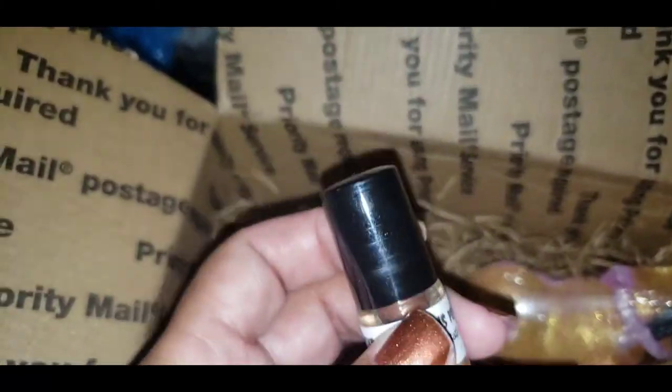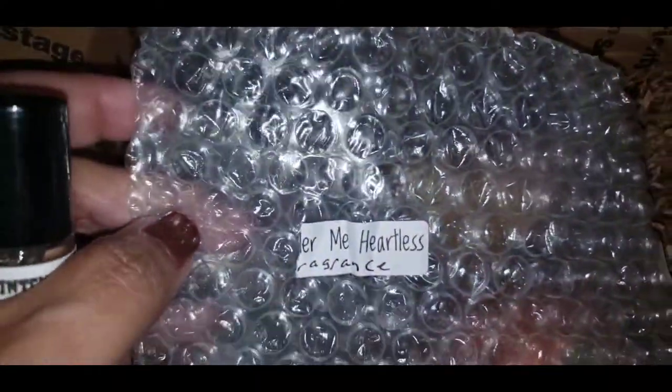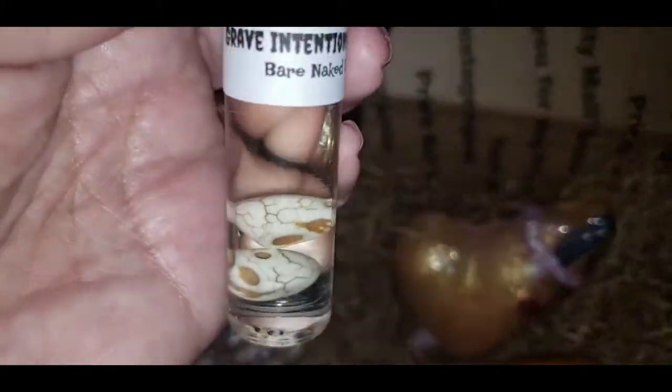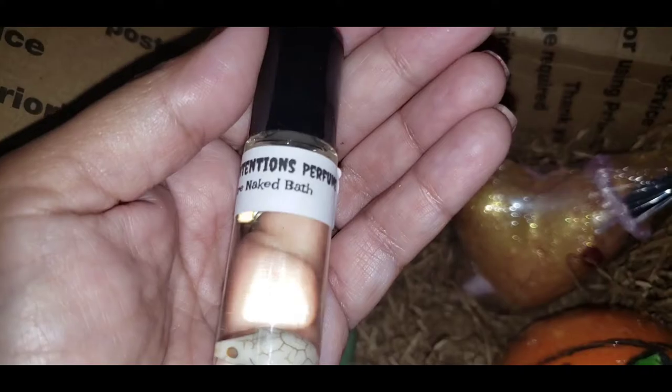She knows that I like her fragrances a lot. And especially I like the Render Me Heartless. And so this was on the outside of the package, so I'm assuming this is scented in Render Me Heartless, which is the best scent that she has. She actually has sent me a body spray before. I ordered a body spray from her because I like the scent so much. But look at this thing. So cute. Thank you so much.